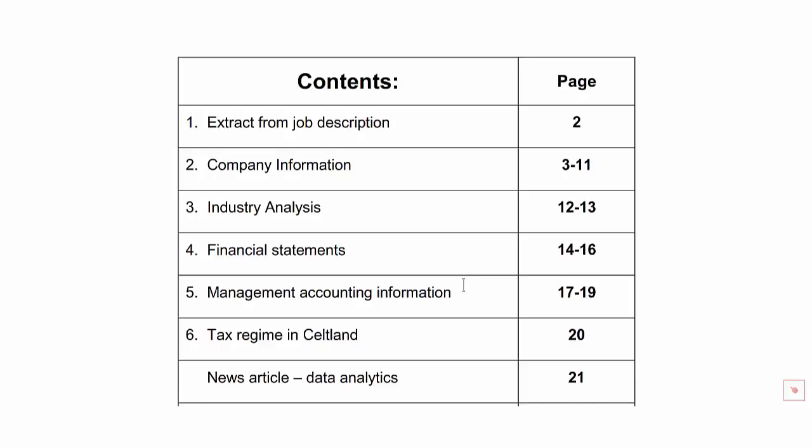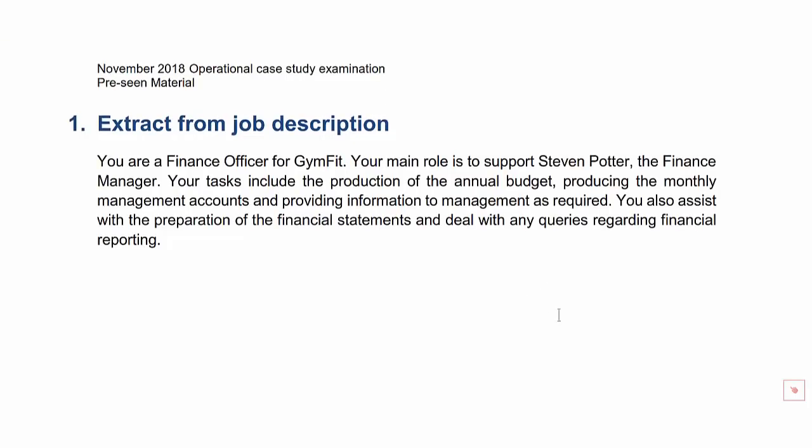Looking at the very first page from the pre-seen, we're presented with an extract from the job description. You're told that you're a finance officer for GymFit and that your role entails supporting Stephen Potter. He's a finance manager, likely someone you will be dealing with quite a bit on the day of the exam. You will likely receive triggers in the form of emails, for example, from Stephen, asking you for support of various kinds.